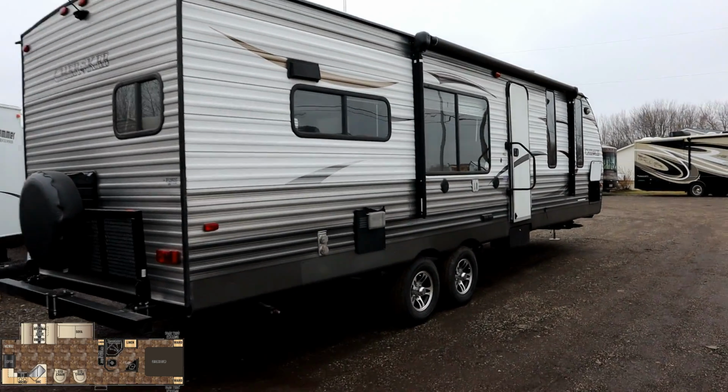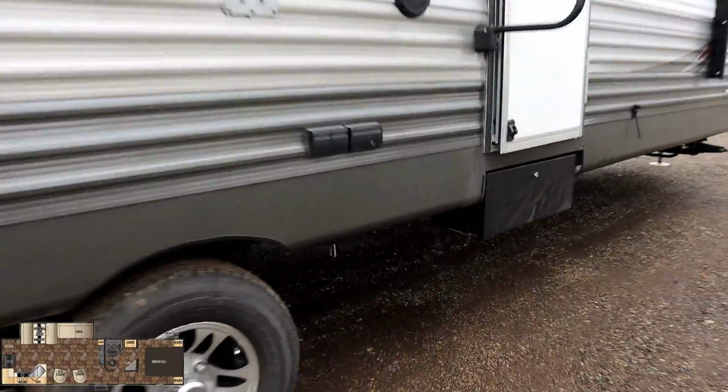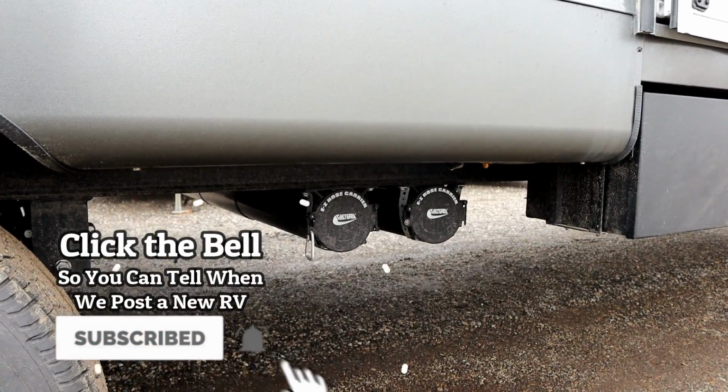Oh, I just noticed one more thing. Looks like they had added on a couple little sewer hose caddies here, so you can keep your black tank stuff away from your fresh water stuff. Well, that smells like a good idea to me.